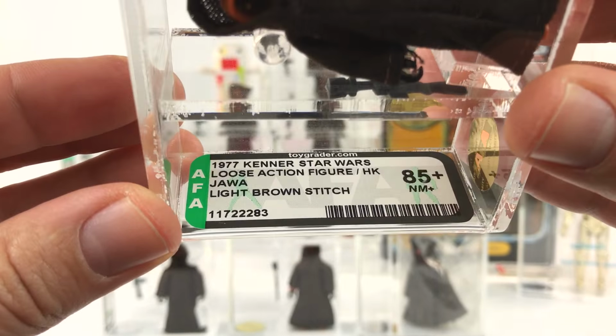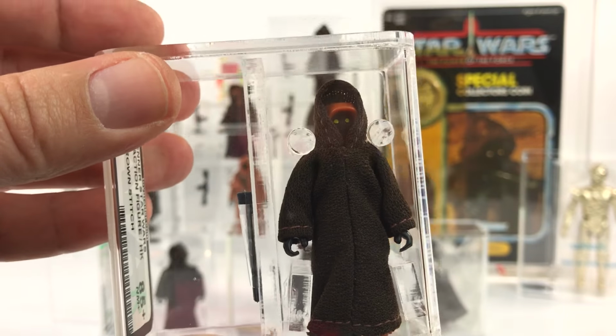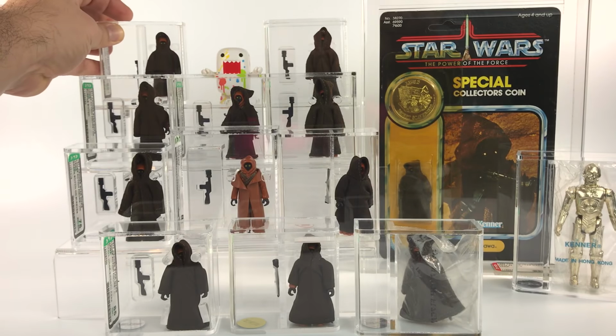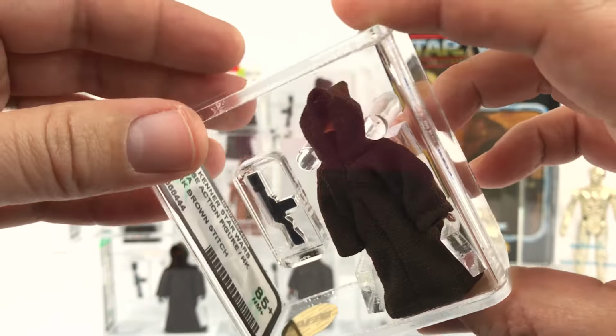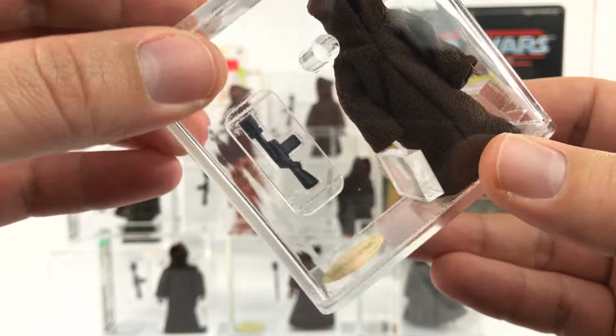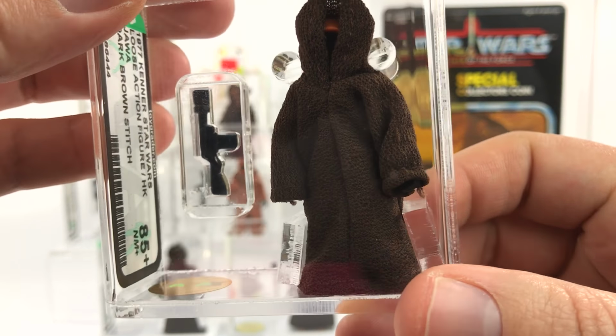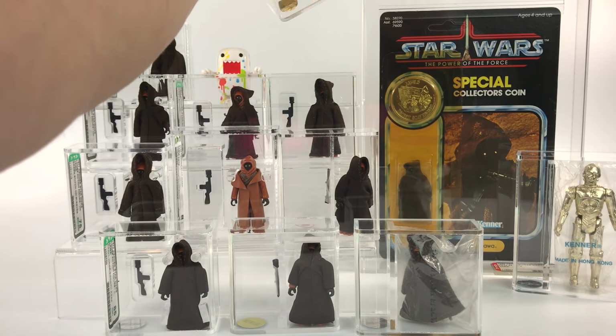He received an 85 plus. So these are super common. You could find these in the market pretty much all day long, but these light brown Stitch Jawas are really common. So the next one is another super common one, and that's just the dark brown Stitch. So let me show you here. Yeah, this is a dark brown Stitch Jawa, and like I said again, these are mostly common. Again, you could find these in the marketplace pretty much anytime.